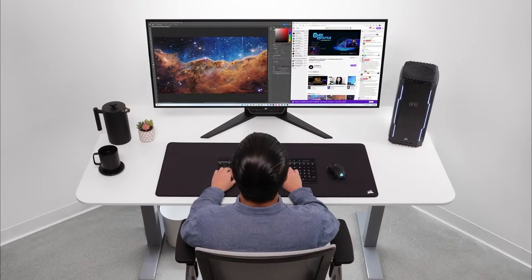Exactly. So we do have 100% of the sRGB color space, the color gamut. We also have 98.5% of DCI-P3. So that is really good accuracy. We also want people to know that this monitor does do HDR.